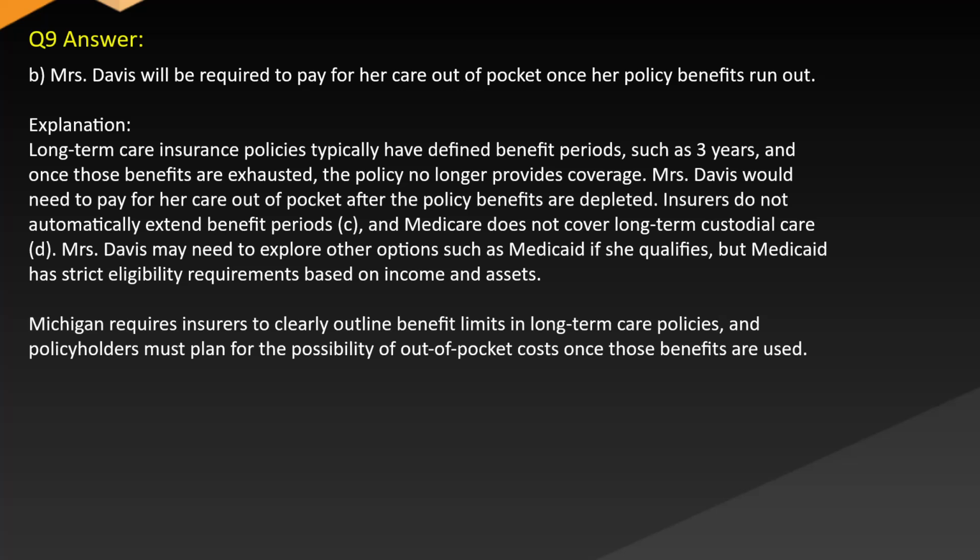C. And Medicare does not cover long-term custodial care. D. Mrs. Davis may need to explore other options such as Medicaid if she qualifies, but Medicaid has strict eligibility requirements based on income and assets. Michigan requires insurers to clearly outline benefit limits in long-term care policies, and policyholders must plan for the possibility of out-of-pocket costs once those benefits are used.